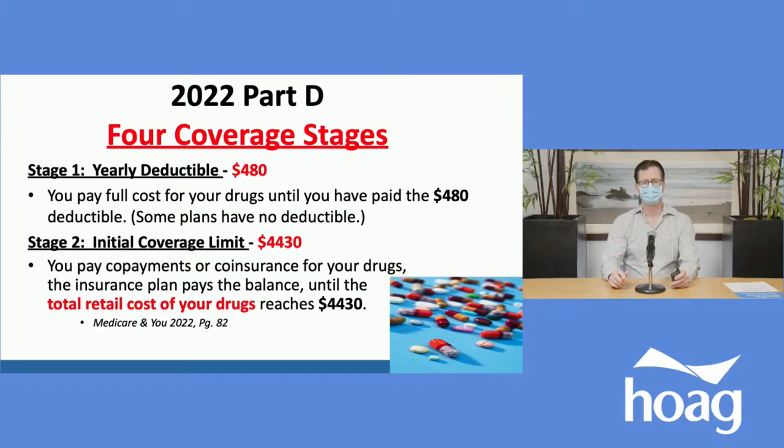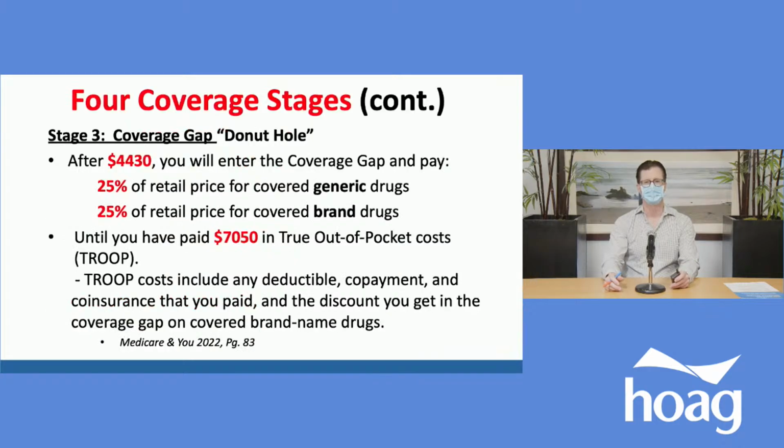If you have a deductible and meet the deductible, or there's no deductible, then you go into stage 2, which is the initial coverage stage. And you'll pay those copayments or coinsurance for your drugs, depending on what formulary tier it falls under, until the full cost of the drugs exceeds $4,430 for all Part D drug plans. So if the full costs of the medications exceed this year's $4,430 initial coverage limit, then you go into stage 3, known as the coverage gap or donut hole.